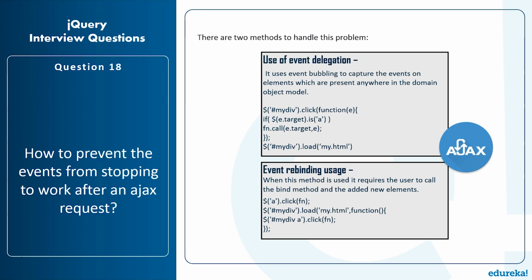Now, what happens here is that it uses event bubbling to capture the events on elements which are present anywhere in the document object model. Now, event bubbling is something that you might have come across in your JavaScript travels. So it basically relates to the order in which event handlers are called when one element is nested inside a second element and both elements have registered a listener for the same event. So this way it makes your work easier and also prevents the events from stopping.